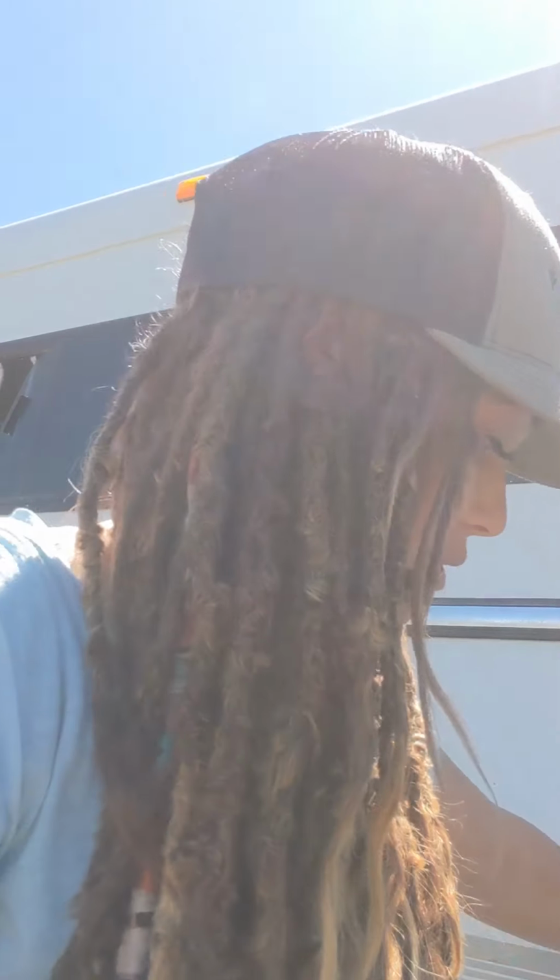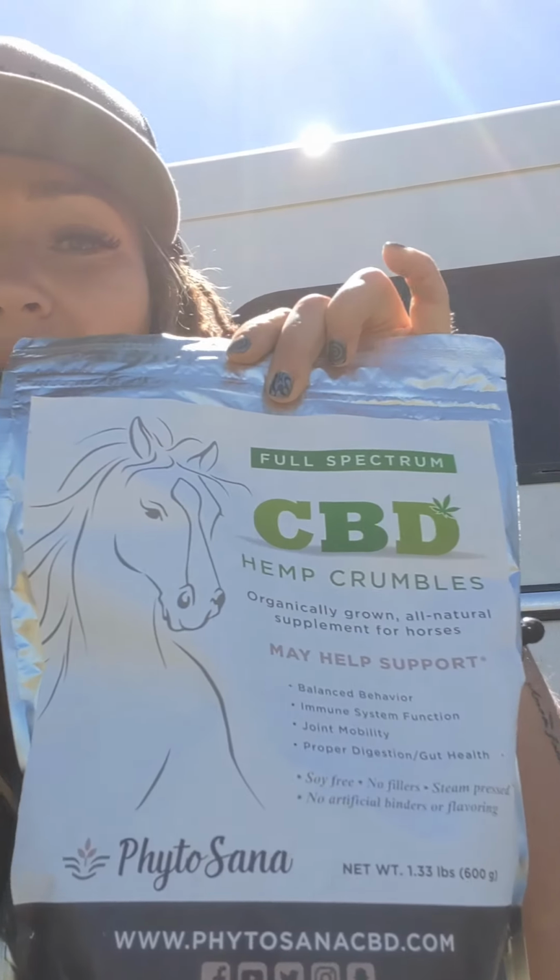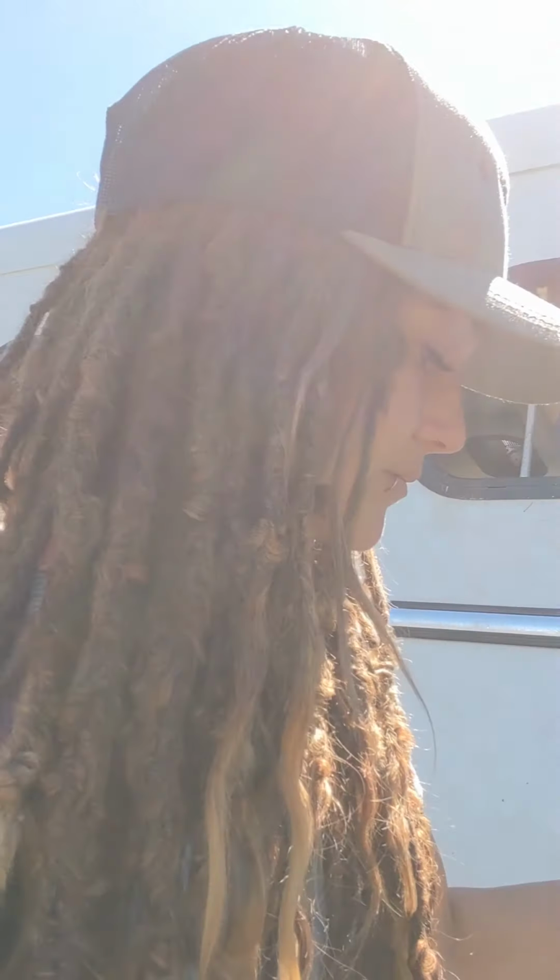Basically what I found is I started feeding the crumbles. So these are the crumbles. They're not hard and compacted. You can actually crumble them in your hand, and hence, crumbles. I feed 1 scoop of that daily to all my performance horses.